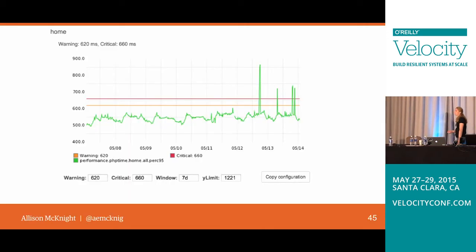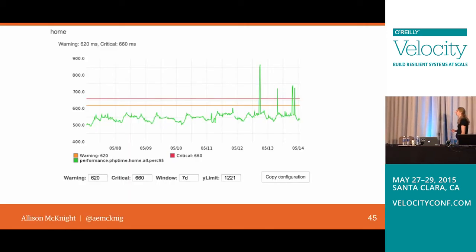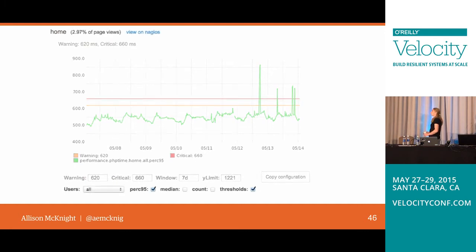Remember this PerfNag dashboard from before? We gave it some steroids. Great for your dashboards, not good for you, PSA. So we've added a couple of things here. You can see at the top, we have the percentage of page views that this particular page gets compared to the rest of Etsy. This is helpful because maybe if a page that doesn't get a lot of traffic has a small regression, it's not something that's very important to us. So we can use this to decide where to put our time.